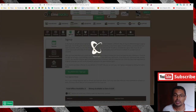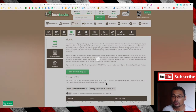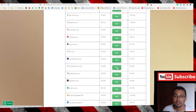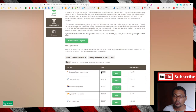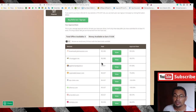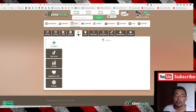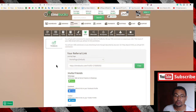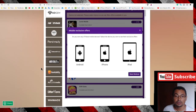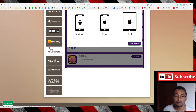Okay, signups, you can sign up for websites and earn some cents. Here you can sign up for several sites. Each site you sign up, you earn some cents, like 20 cents, 8 cents, 4 cents, and so on. You can attach your TikTok account to earn money. You can refer friends to earn. Here we have offer walls. Okay, there are several of them.